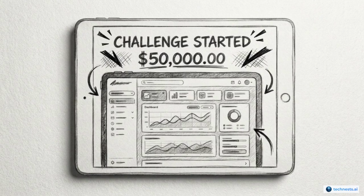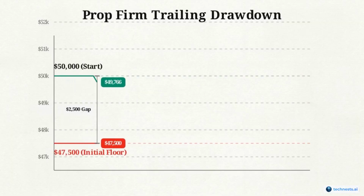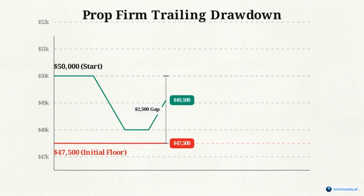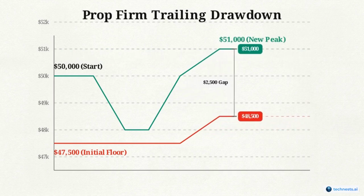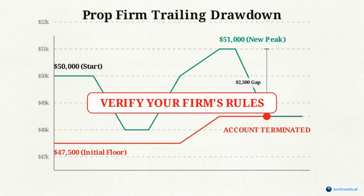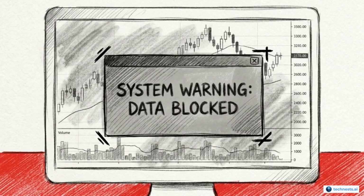Let's establish the baseline using a standard $50,000 prop firm challenge. This chart shows the exact mathematical failure floor. With a $2,500 drawdown limit, your balance cannot drop below $47,500. For a trailing drawdown, that red floor moves up automatically alongside new profit peaks. Verify your firm's rules. Because of how human psychology operates under pressure, those calculated thresholds will eventually be breached unless you build an emotionless mathematical defense mechanism that physically stops you from placing the very next trade.